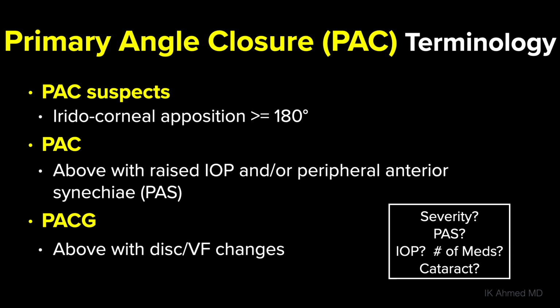PACS patients, primary angle closure suspects, are patients who have iridocorneal apposition. I like to say that's basically grade 0. You cannot see the trabecular meshwork, with the iris covering the TM for at least 180 degrees. Primary angle closure is the same, but with raised IOP or PAS formation, synechia formation, and PACG is the same as above with disc or visual field changes.